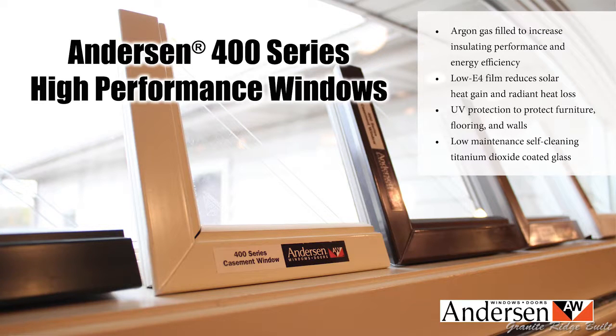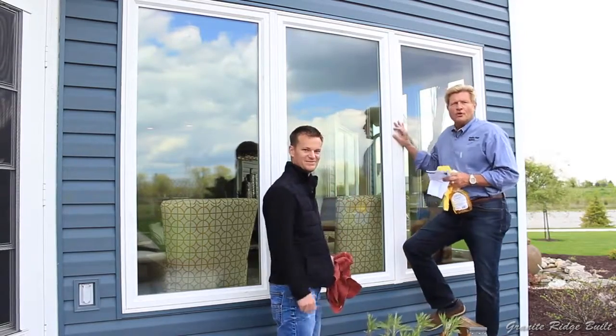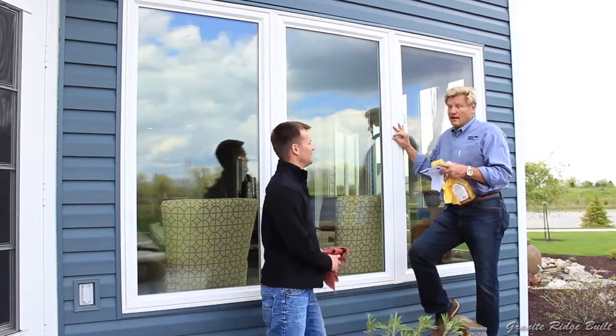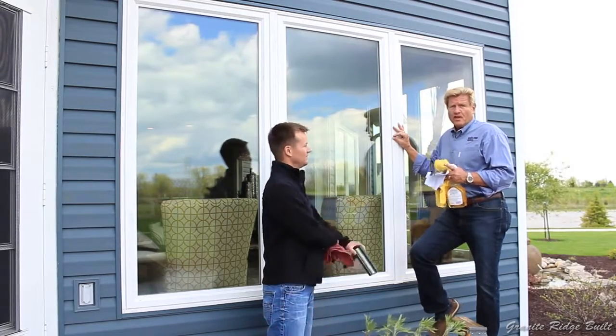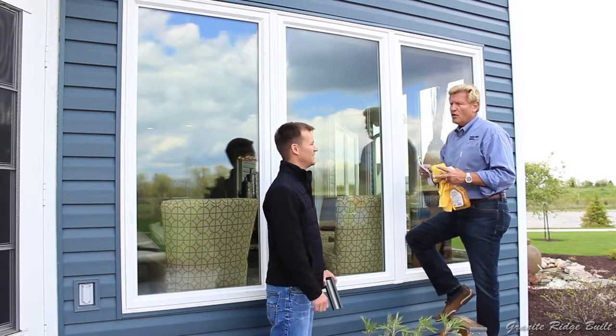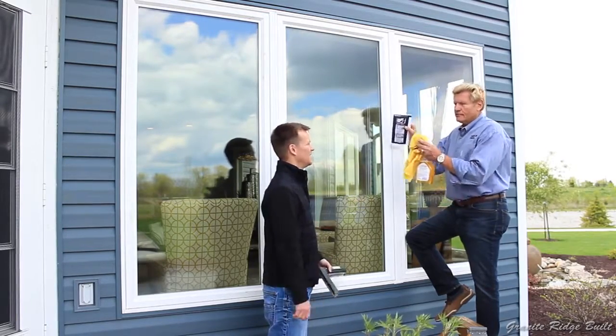Now, you said Low-E4, so there's four advantages with those windows. There is, and you know what we've never done? To our audience, we use a product and have been for about 20 years now. We've been using Andersen windows. There's some special features, there's four of them. Luke, would you explain to our audience now what the four advantages are of going to an Andersen Low-E4?